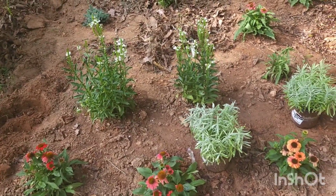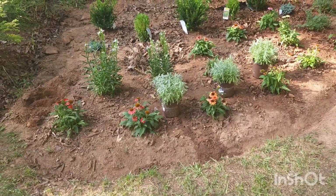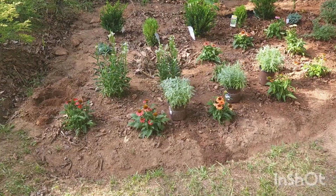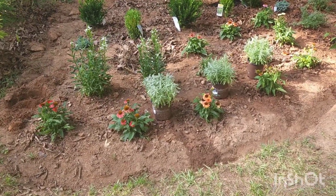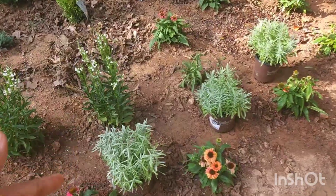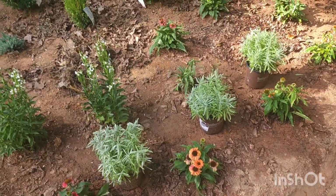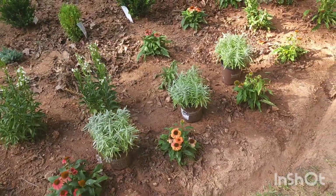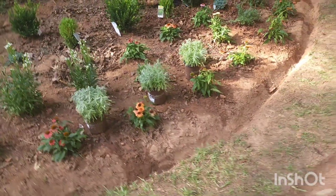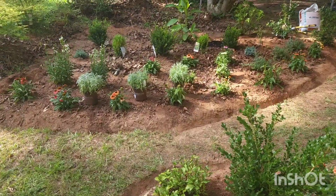But I had to add it because if I back up, you'll see when these finally come through, these are going to be orange and red. But here we have a white. And then this guy here, which is the lavender, is supposed to be a blue flower. So that'll be nice. So I'm really excited about how it looks. And let me just back up so you can see the shape of it as well. Still so much work to do, guys.